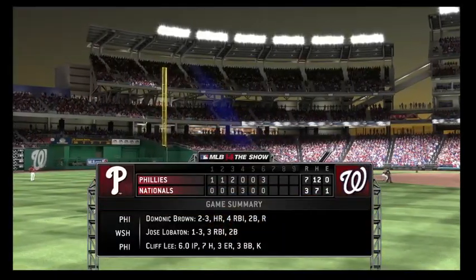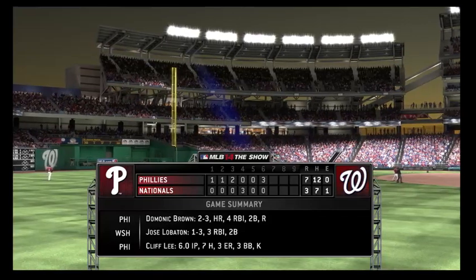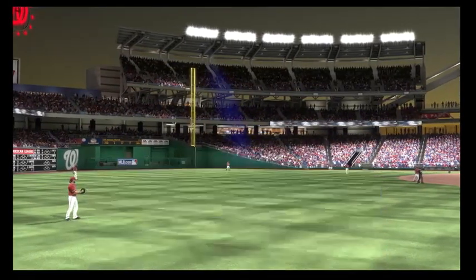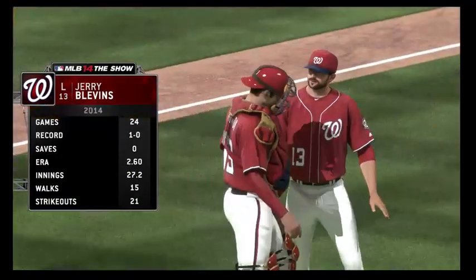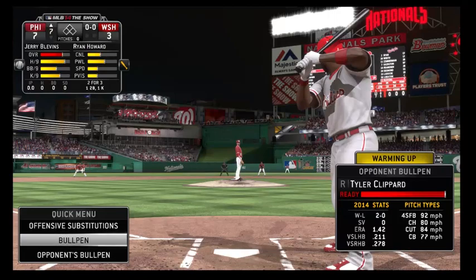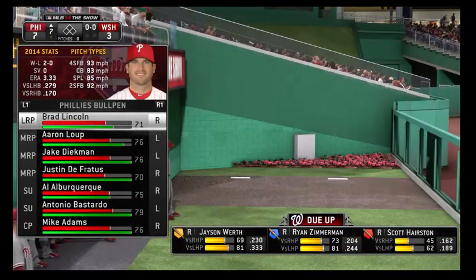Back here at Nationals Park, it's on to the 7th inning now with the Phillies out in front, and it's a good time to check out our game summary through the first 6 innings so far. Jerry Blevins will come on in relief here and appear in game number 25 on the year so far.